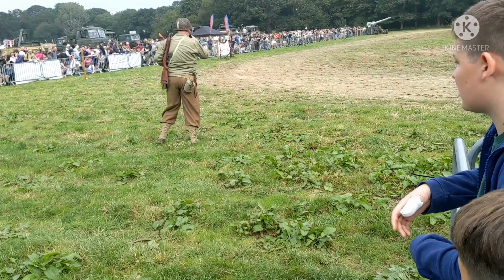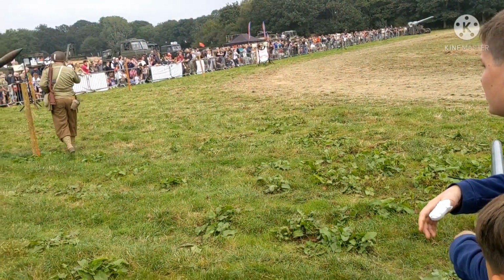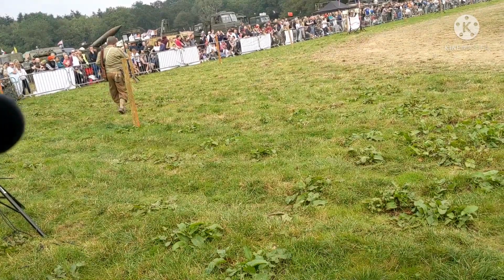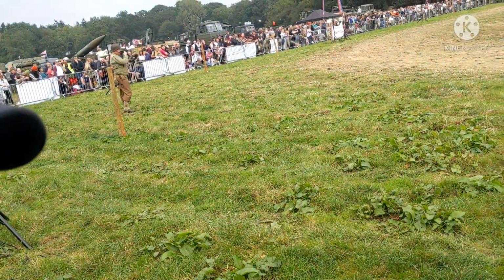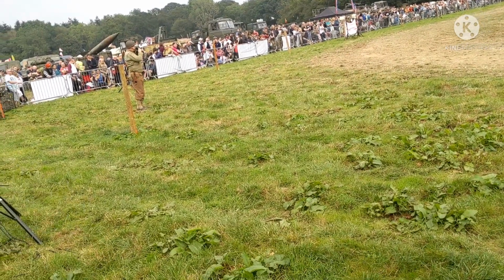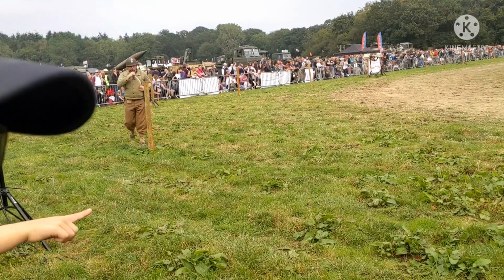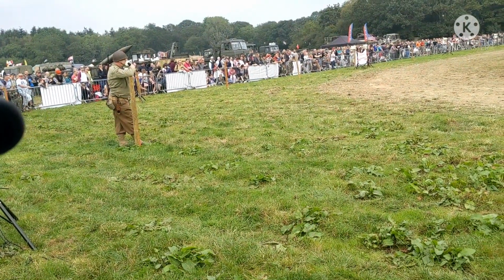At this time, we have an observation point, OP, in the middle of the field, consisting of 3 troops. Their job is just to radio back to the command point back in the trees to see if anyone's coming and let them know. Their job is just to observe and report back. They're not there to fight. They are there to reconnoitre. Their weapons are there just for self-defence.